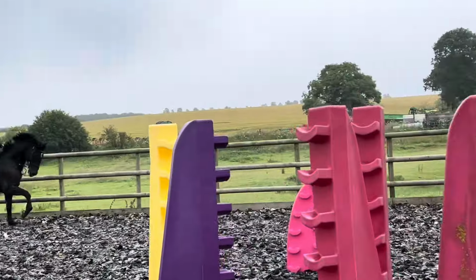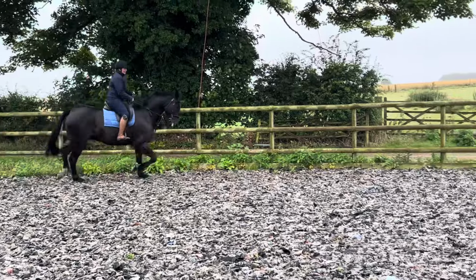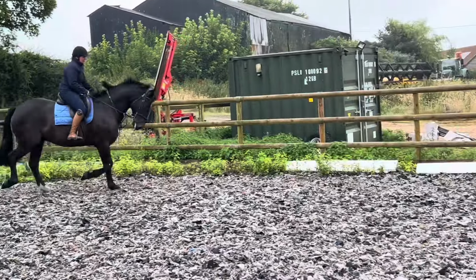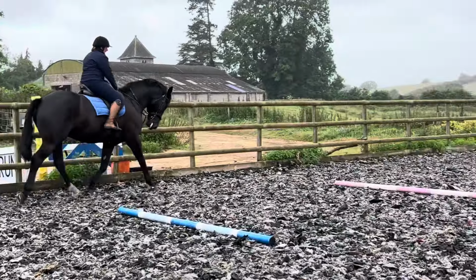Yes. Oh, so on this way, he pulls, doesn't he? So he's very unbalanced. Yeah. And that's why he's difficult to get into canter. Yeah. And why he's running and he pulls. Mm-hmm. Because he's not sitting on his back inside out.